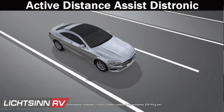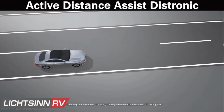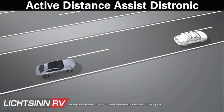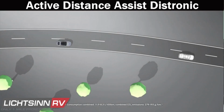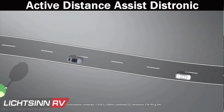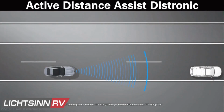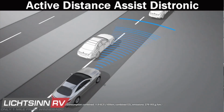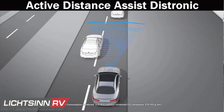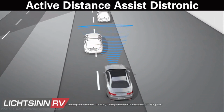Adaptive or active cruise control, as we know here in North America, or as Mercedes terms it, Active Distance Assist Distronic, regulates the speed of your RV for you and automatically helps you maintain the distance to a vehicle detected in front of you. If you are approaching a vehicle in front of you, Distronic Cruise Control will slow your RV automatically, and as that vehicle vacates or speeds up, will accelerate up to your desired cruise control level. You can increase or decrease the following distance in the vehicle setup settings, or turn this feature off altogether.